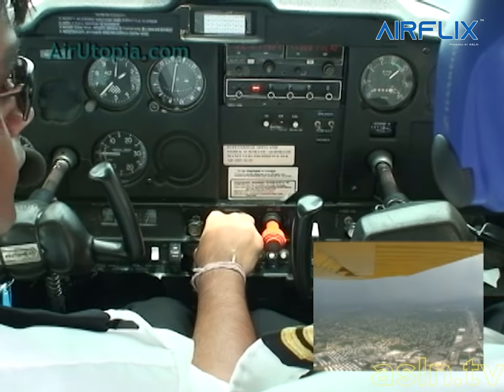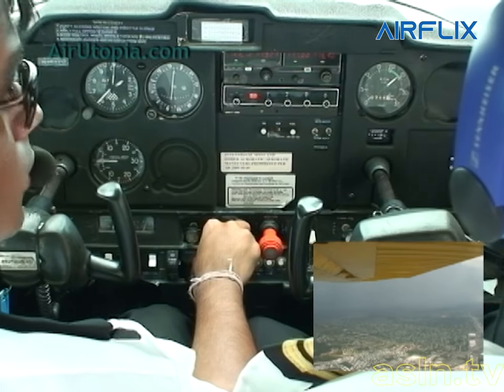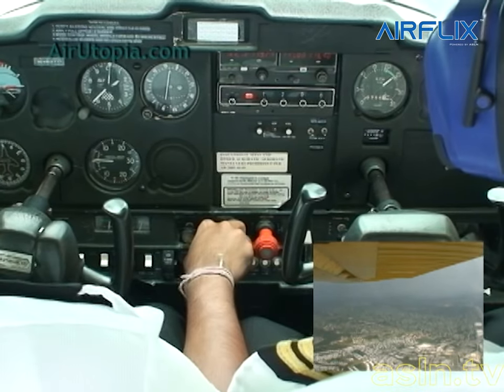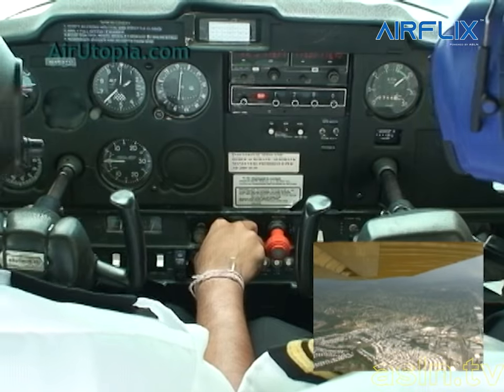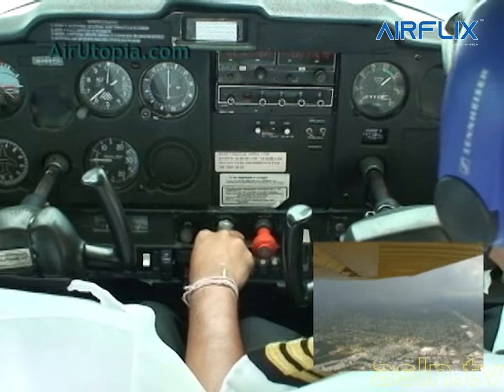I'm now going to be demonstrating steep turns, for which I've got to make sure that I'm well clear of traffic, or that I've cleared the area. It's a part of my pre-maneuvering checklist. I'm first going to bank a bit to each side so I can look for any traffic.